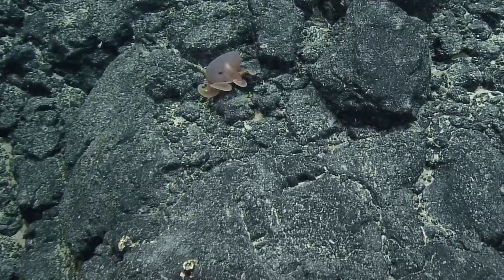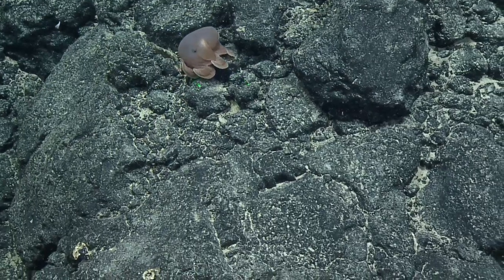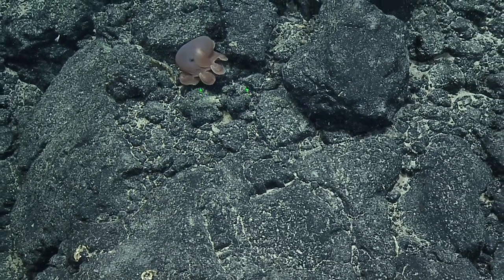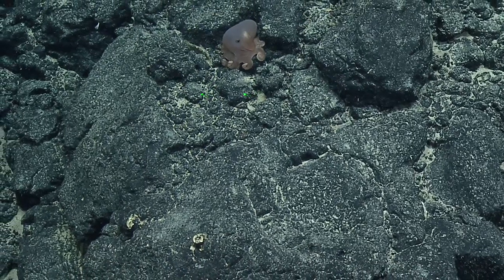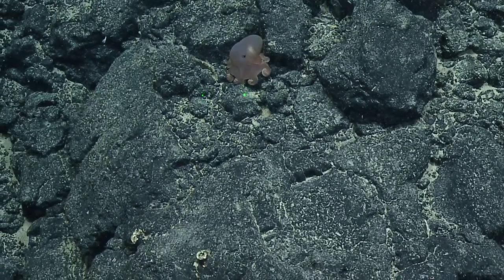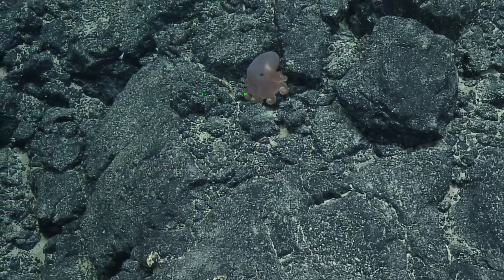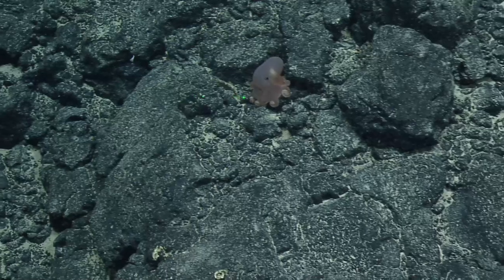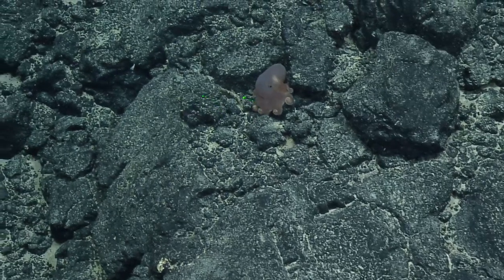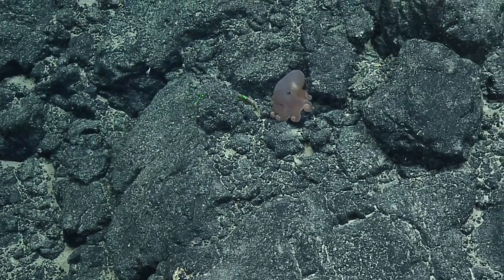Oh my gosh. I'm pinching myself. I can't believe we're finally seeing one. One of the diagnostic features we use for these is the number of rows of suction discs on their tentacles, if there are any modified tentacles. There's not a lot we can see from here, but we've had really good success having some of these identified by our shoreside team.